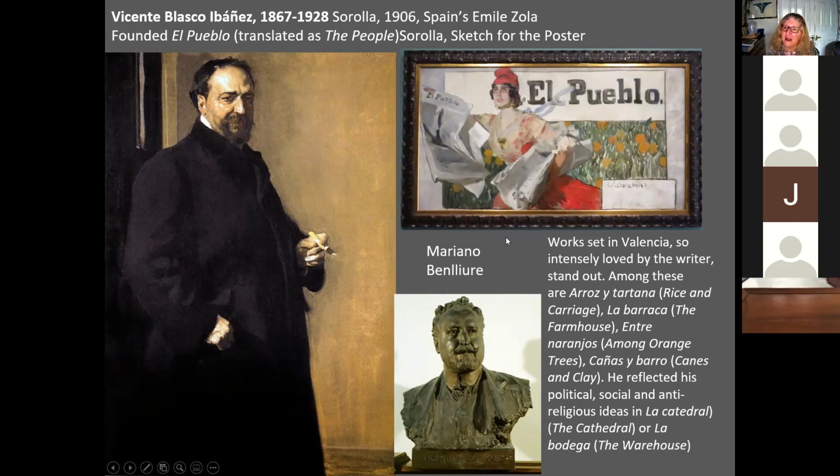He worked in Valencia, and his house, which is on the beach in Valencia, the Malvarrosa, is now a house museum dedicated to Blasco and his circle. So you'll find works by Sorolla there. So this is his portrait by Sorolla, and this is his bust by Mariano Benlliure.